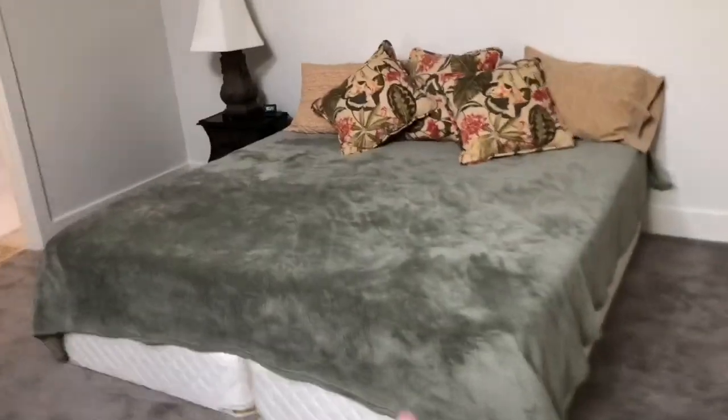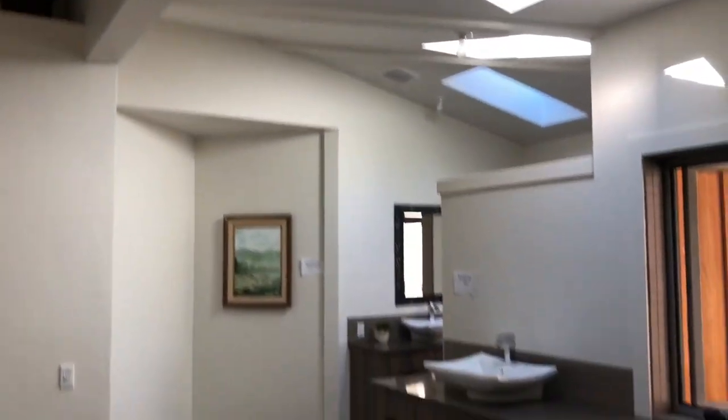So this is bedroom 5, and this is a king bed, by the way. If you're wondering how big it is, I'll just try to stand back and give you one last view of this room. There are no lights on in this room. This is all natural lighting.